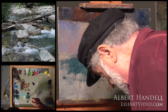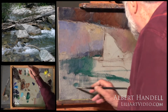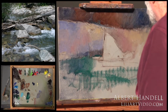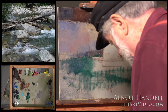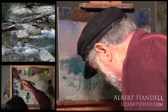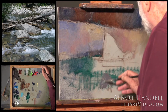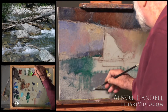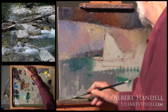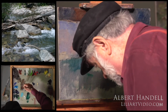I'll take the green, which is too much, and I'll cut across here. Enough room for all sorts of things. Good. I'll take some gray. This gray is too light, so I'll make it a little darker. Okay, let's see what we have here. Good. So this is basically the underpainting part.